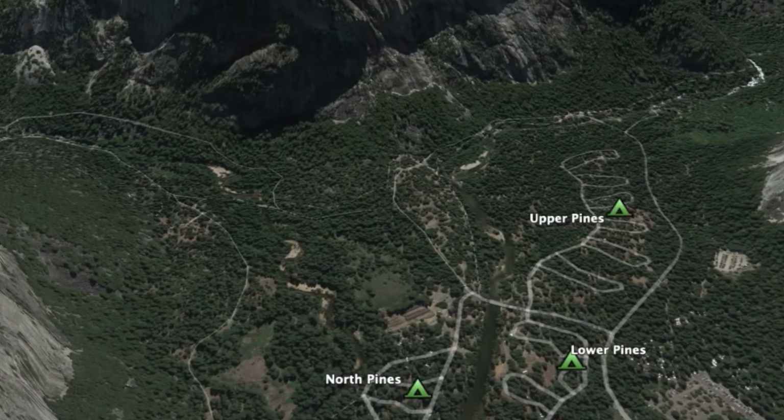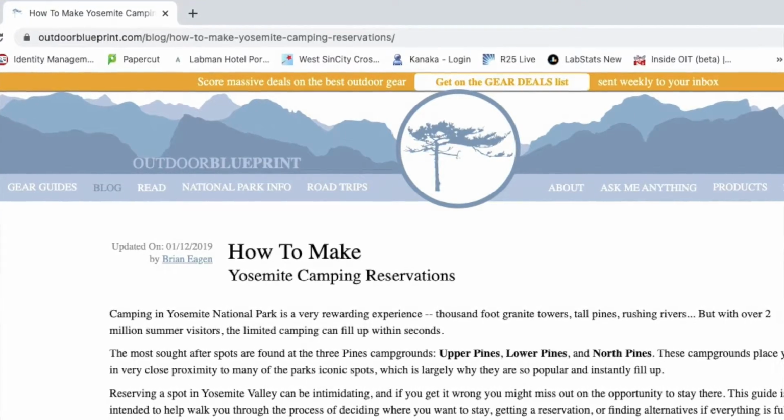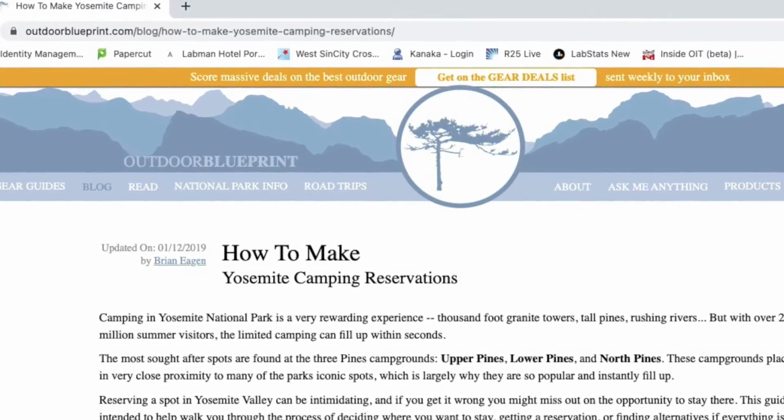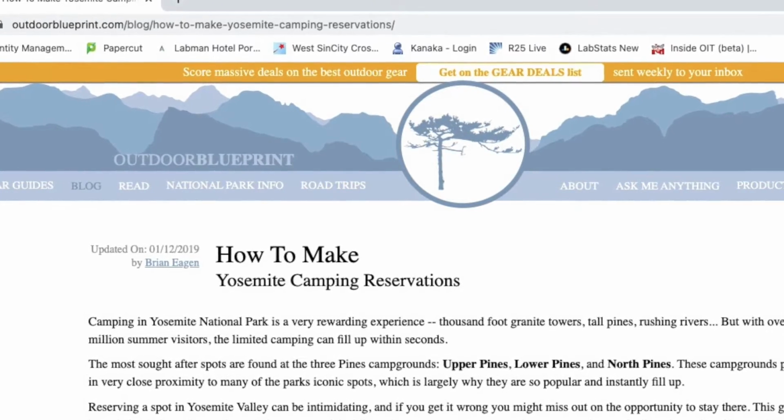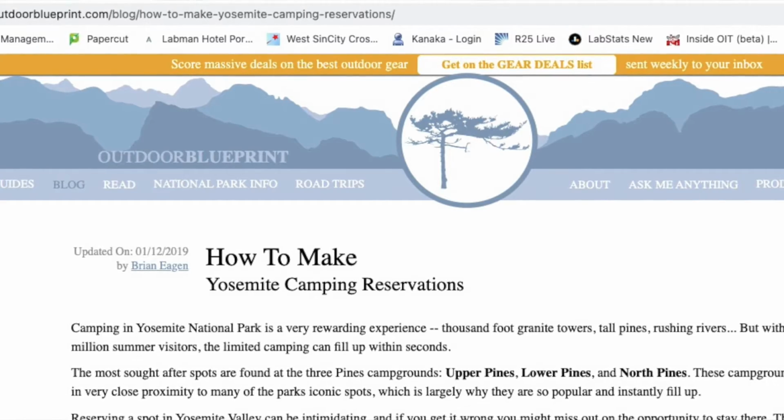So, in preparation for this challenge, I did my regular research. I found a really nice website that provided step-by-step instructions for making a reservation. Unfortunately, even though the guide was only a couple of years old, it seems many of its strategies were outdated, and they didn't work. Using some of the tips in the guide, and with some experimentation on my own, I came up with my own strategy for getting a reservation. I don't know if it will work, so you get to come along for the ride.